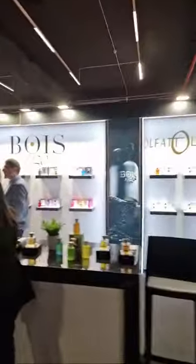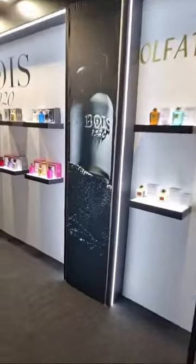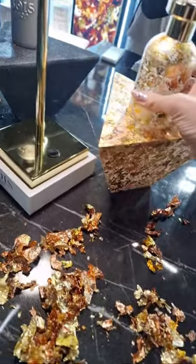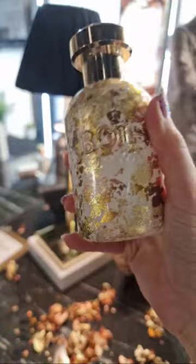Here you go. Oh, this was fun. You guys, this was so much fun. This was amazing. These two are phenomenal. This and this are awesome. So nice. It was like a very bright cherry scent. These are the new fragrances. Very beautiful. Look at this. So nice. Wow.